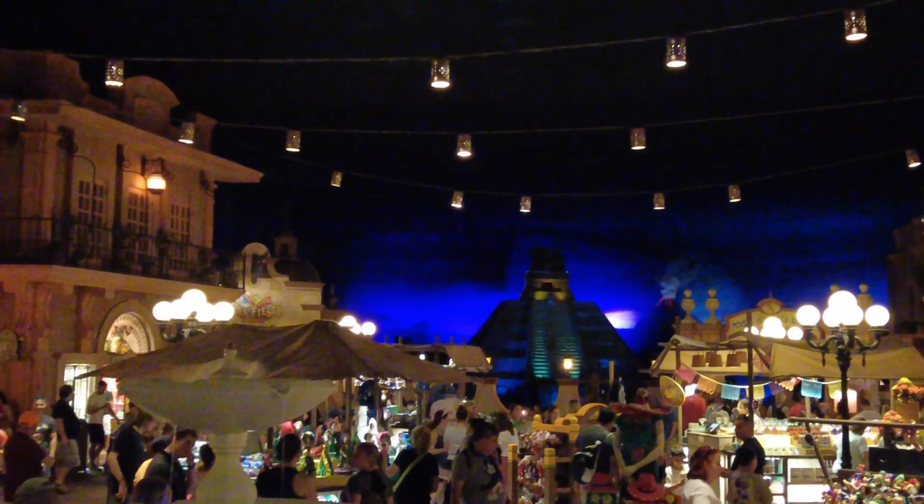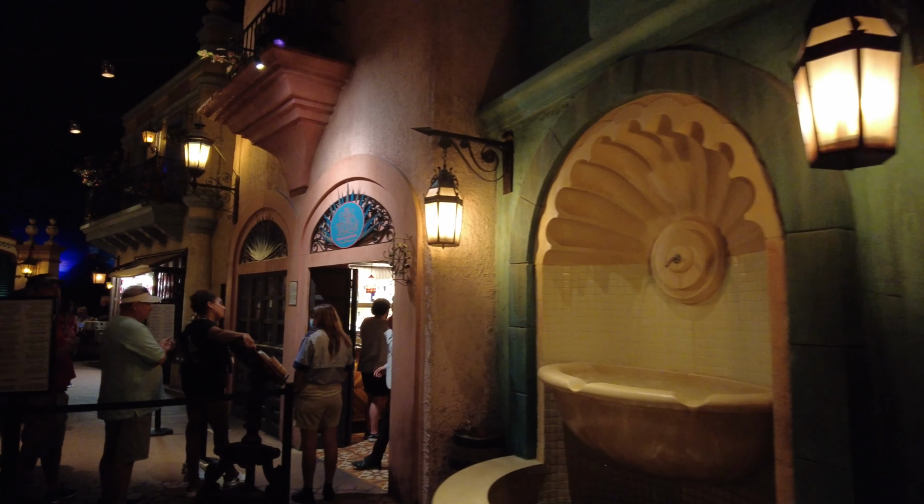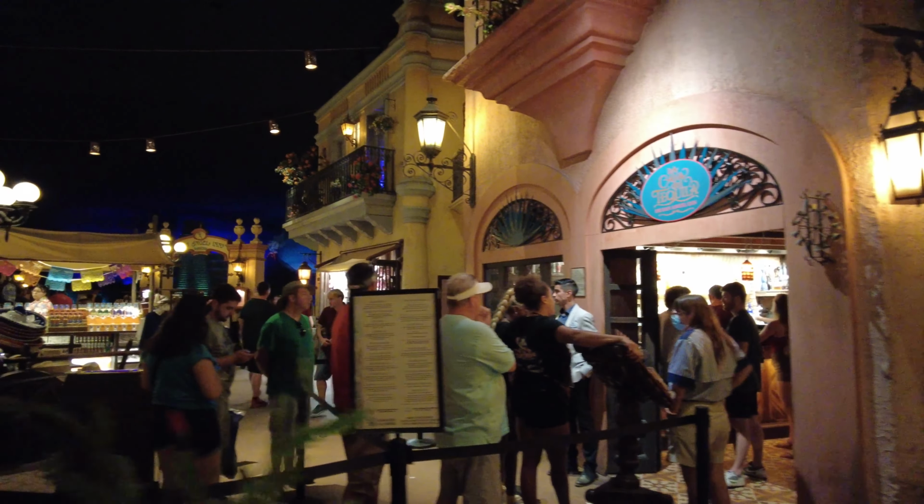When you're on the Gran Fiesta Tour, you go by that, and the tour goes between the pyramid and the restaurant. La Hacienda, no, that's the other one. San Angel Inn, that's where we're going to. And then over to the left is where the ride is, Gran Fiesta Tour. And all the way to the right over here is La Cava de Tequila. It's a bar. It's supposed to have excellent margaritas. Here's the line to get into La Cava. They have different special drinks here too.